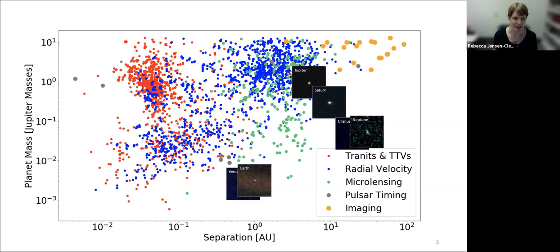And so now that we have stepped into this era of exoplanet discovery just in the last 20 to 30 years, the next chapter of this story is going to be discovering exoplanets that have a lot in common with our solar system's planets and for whom we can search for signs of life on those planets. So what are all the colors on this plot? What I'm showing you is different ways that these exoplanets have been discovered.